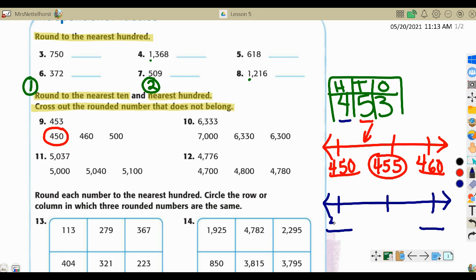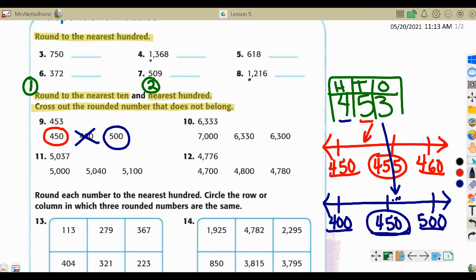I'm in the 400s. The next 100 is 500. Smack dab in the middle I know is 450. Oops, I underlined it. Circle, it's not a potential answer. Okay, now 453. Well, I see 450 here, 451, 452, 453. So 453 would go here. So it's closer to 500. So I'm going to cross out 460.